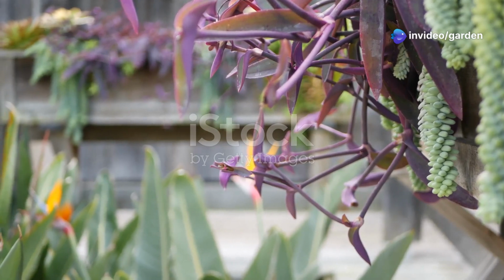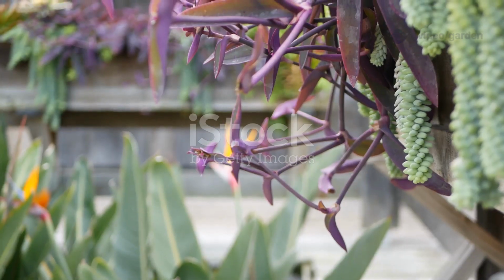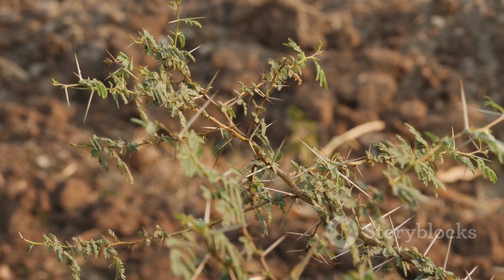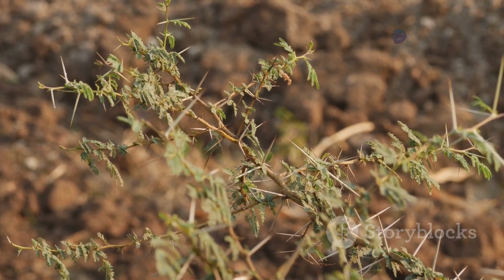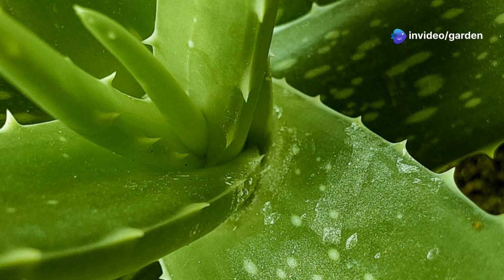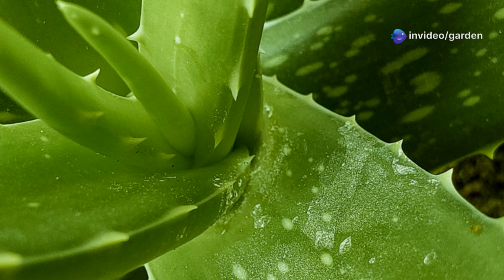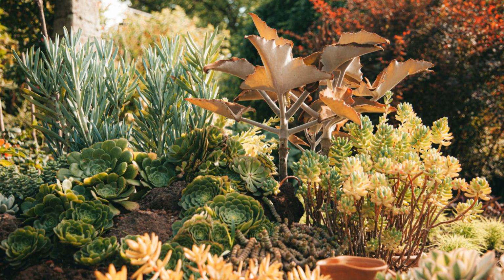Drought-tolerant landscaping simply means choosing plants that are naturally adapted to thrive in drier conditions. These tough plants have developed amazing strategies to survive and even flourish with less water. They might have deep roots to tap into moisture deep down, waxy leaves to prevent water loss, or other clever adaptations. The benefits of drought-tolerant landscaping are numerous.